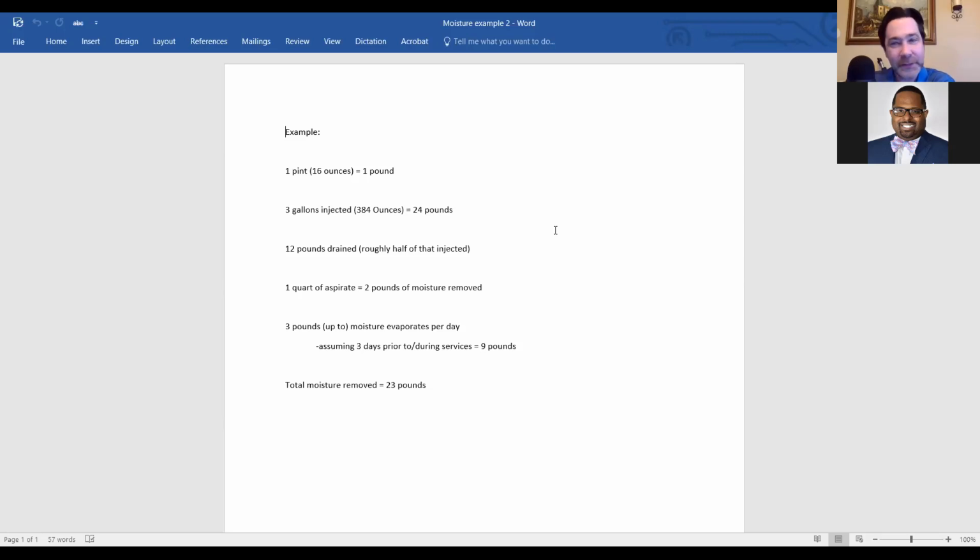Now, the book, and I think the book gets a little extreme on this, but they say the body can lose up to 3 pounds of moisture per day by evaporation. So if you're holding onto a decedent for 3 days, that's another 9 pounds of moisture that's been removed from them. So if you add all of that up, the total moisture removed from a decedent while they're in your care is 23 pounds. So think about that.